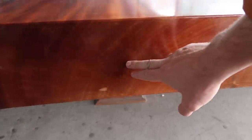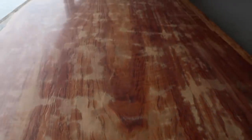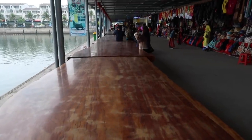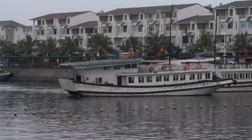Look at this table, guys. This table was cut from one trunk of a tree. That's incredible. And look at this one. Look at the length of this table. Wow. If those trees could have talked, what would they have said? Probably don't cut me down.